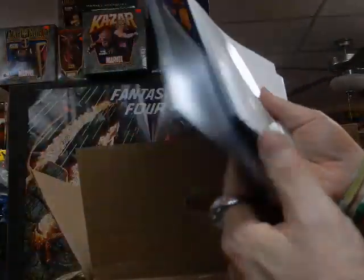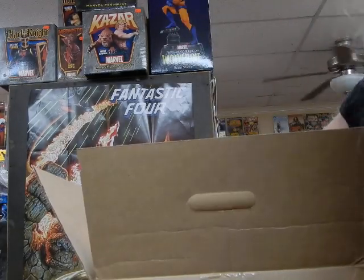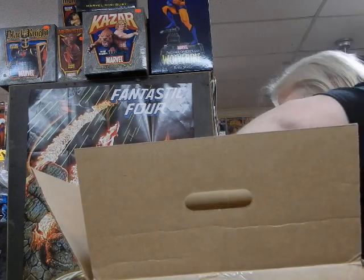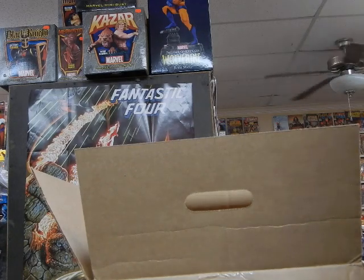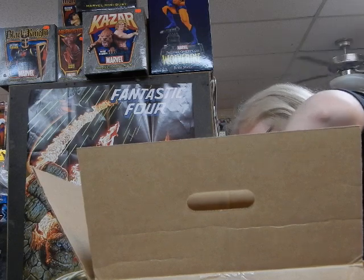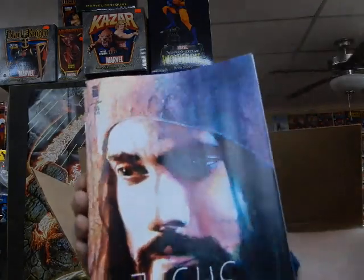Got some promo posters from DC and Marvel. I see the new issue of Suicide Squad Black Files is in here. And also I just saw the Walking Dead variant copies with Jesus on the front. Cover art by Bill Sienkiewicz. Very nicely done.